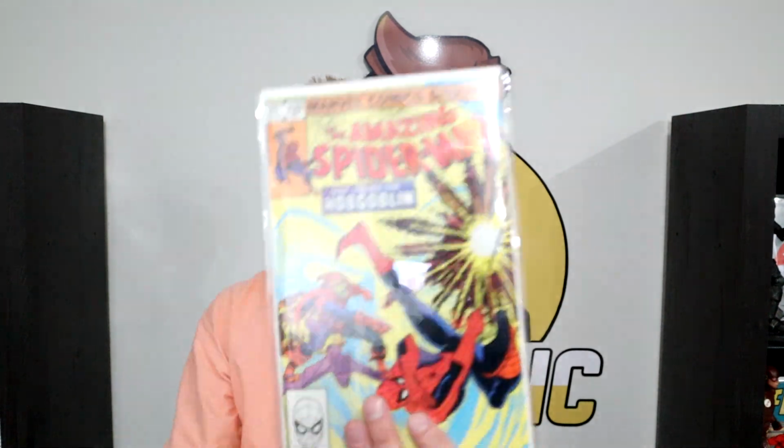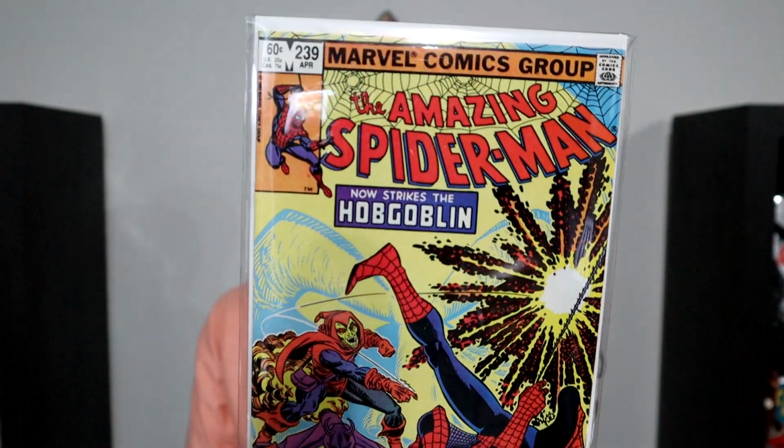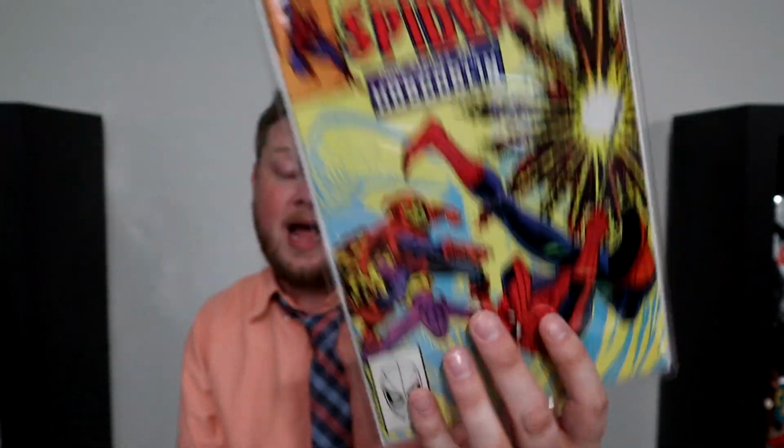That is sick. Oh man, in another typical fashion, just like the X-Men 5 we got, why not a little Amazing Spider-Man 239? There's the Hobgoblin, second appearance right there. His first cover though was the 238, but that's still sick, man. I don't have this. Another one I don't have, and this is a very crispy copy. Man, as far as I'm concerned, just with the one box, I'm really happy. I'm not mad at all. We still got a second box to go here.